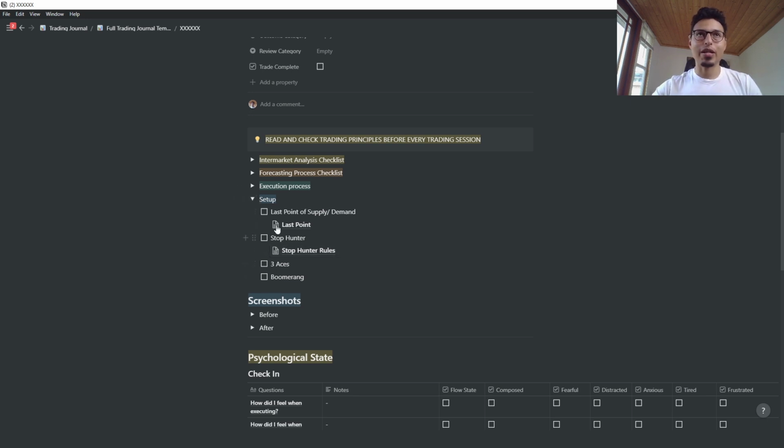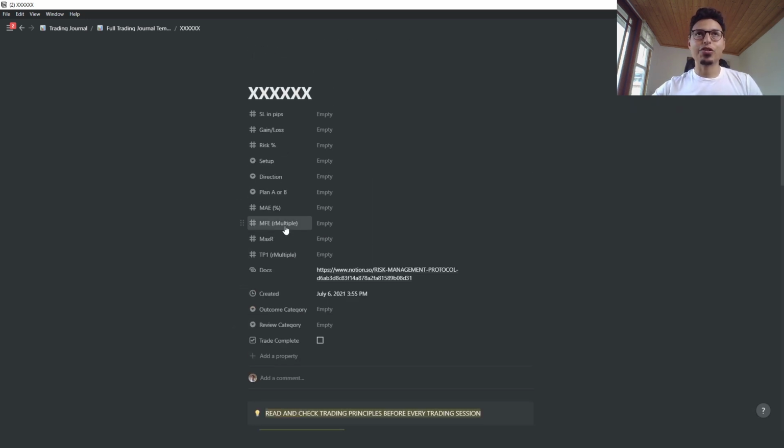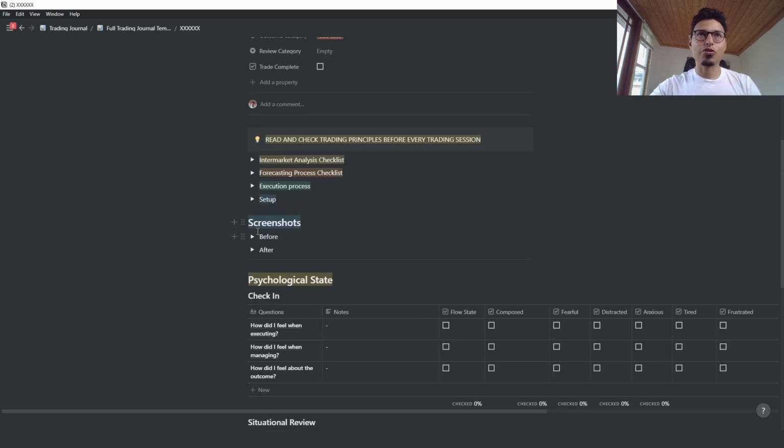And again, in the future, if I'm looking at all of the data, I can filter out all of the trades that I took, all the 3 aces trades that I took that were, I would say, bad losses, right? So then I'll look at all of the trades, what made them bad losses, what patterns in my behavior, in my emotions came up for this particular setup. Every single trade, of course, has my before and after screenshots.